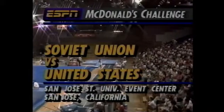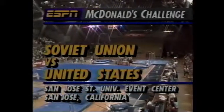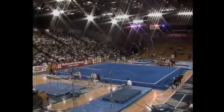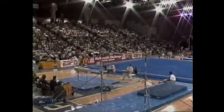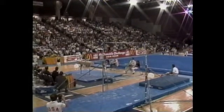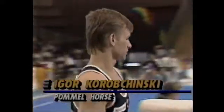And we will continue with more from San Jose State in a few moments as the United States and the Soviet Union challenge match continues. Connor and Kevin Cusick down on the floor handling all the interviewing chores this afternoon and this evening in San Jose. And we continue with the Soviet Union on the pommel horse in this, the second rotation. And the world champion, Igor Korobchinsky.